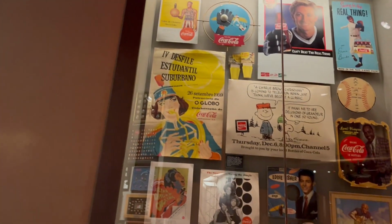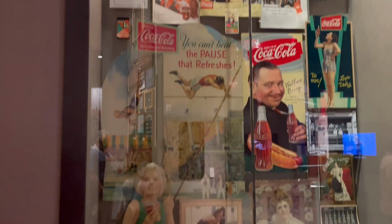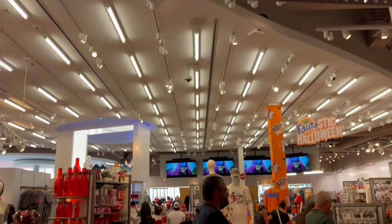It was fun. It's something you should check out if you're really into it. I enjoyed it, and you know me, I'm a stickler for not liking these types of tourist traps. But I enjoyed it. We got some gifts and stuff.